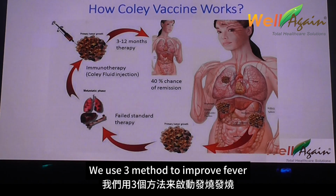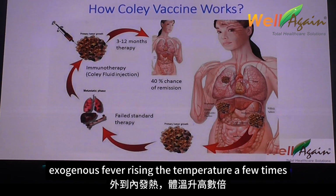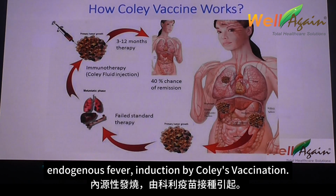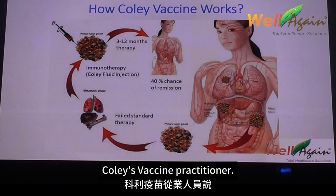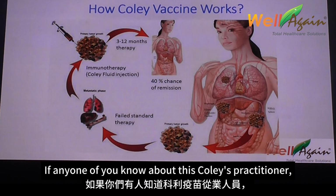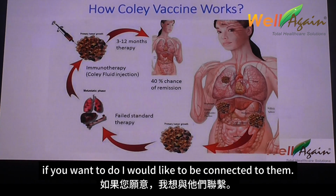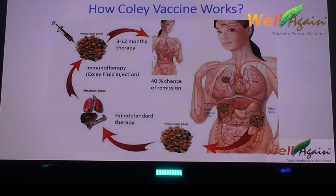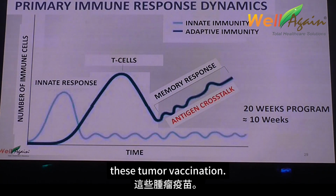We use 3 methods to improve fevers: hyperthermia, whole body range, natural exogenous fever, raising the temperature a few times. And then we can do endogenous fever induction by COVID vaccination. So we are actually wanting to talk to the world COVID vaccine practitioners. If you are out there, I would like to be connected to you. If any one of you knows about this COVID practitioner, basically in Mexico they have. If you want to do it, I would like to be connected to them. Keep an eye. So intratumoral injection improves this tumor vaccination.